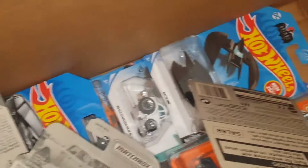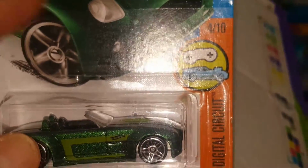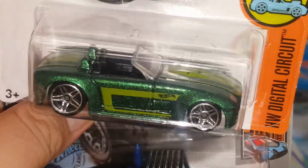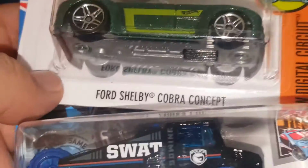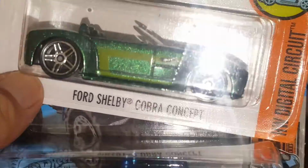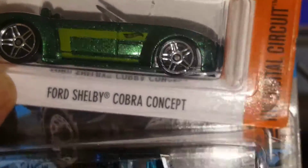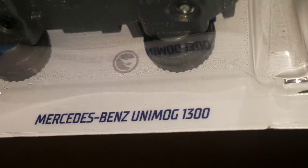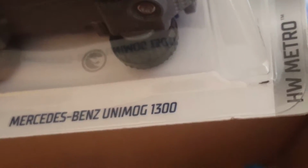Let's see more. So here, this one, I think he found it in the store. And this is from years back, from like 2 years ago, 3 years ago. And I have the red one. And now I have the color variant, the green one, the Ford Shelby Cobra Concept. Very cool. Then we got a treasure hunt. This is a Mercedes-Benz Unimog. Oh, sorry guys, my flash went off. Unimog 1300. I think my battery is almost running low.